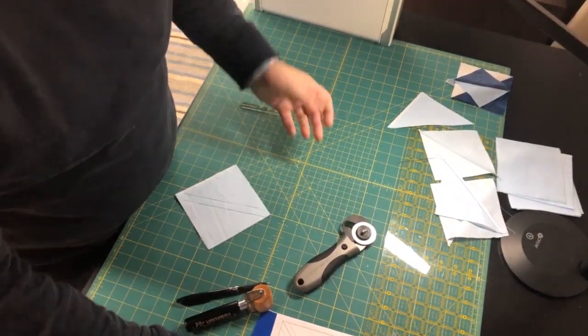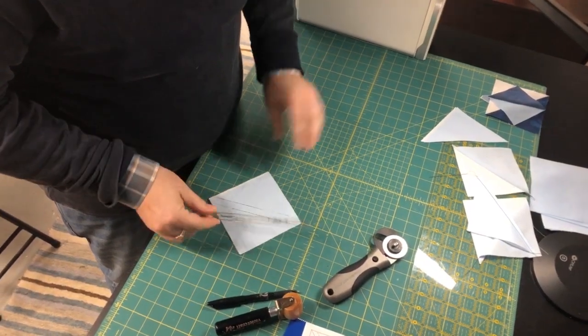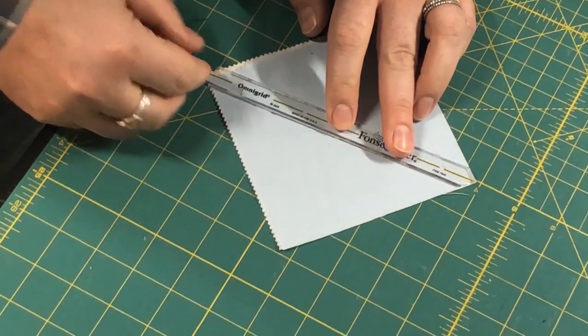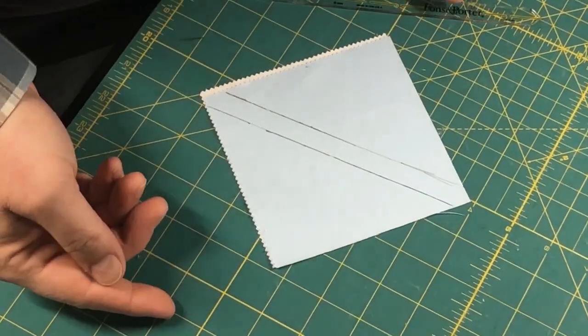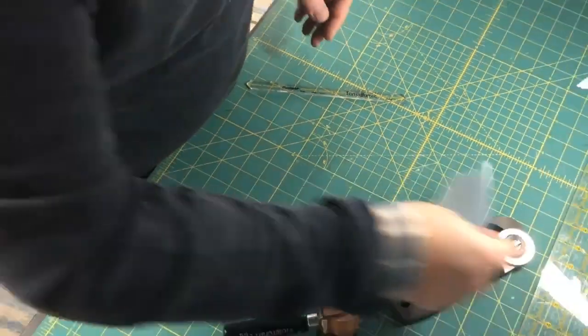If you don't want to use painter's tape, or if you're just starting out, I often recommend that beginners use the Fons & Porter 1/4 inch ruler. You put the ruler in the corner of your square and draw your line on either side of the ruler. Then you stitch on the lines and cut between the lines.